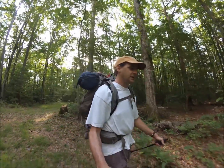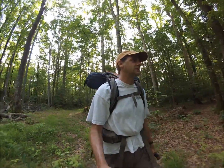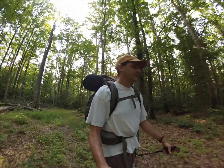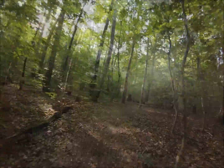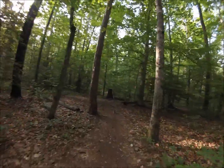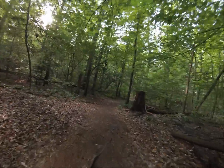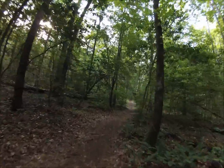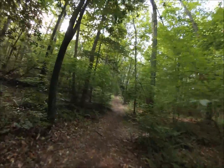So I'm truly descending into single track here. The trail's just getting smaller and smaller as it heads into the woods, which is where I'd rather be anyway. This trail looks totally different when it's not covered with snow. It's nice back here. I need to come do this one again, just to appreciate the seasonal change.